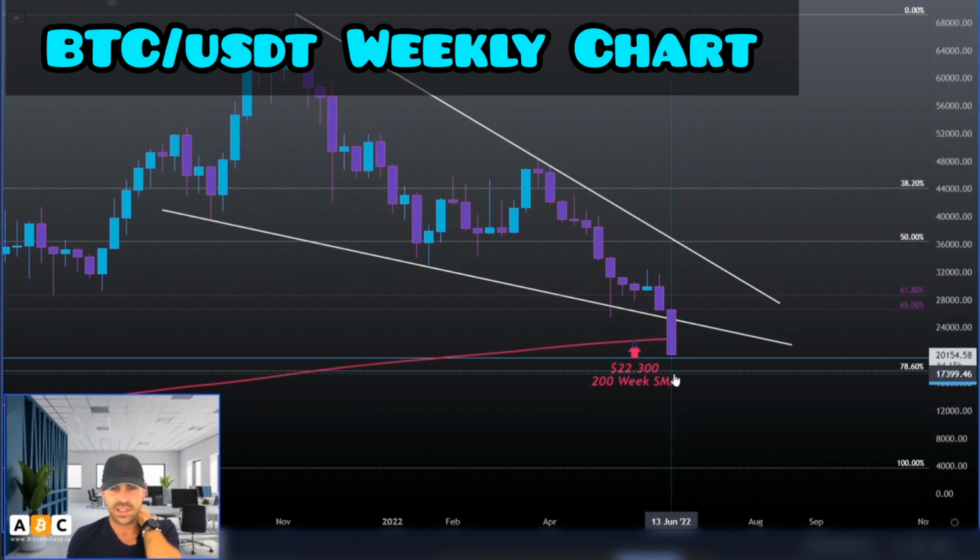What is important is that we see that as a bounce level, and we don't even want to close below there on a weekly basis, because that would mean we would close significantly below the 200-week SMA, which we have never done before, not even at the beginning of the pandemic. So keep that in mind.